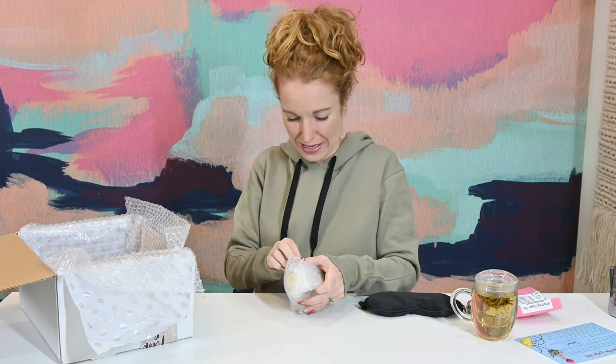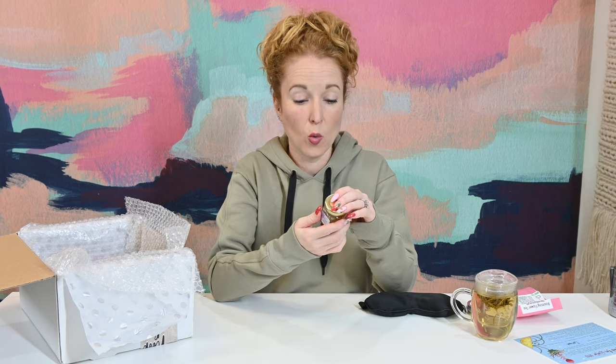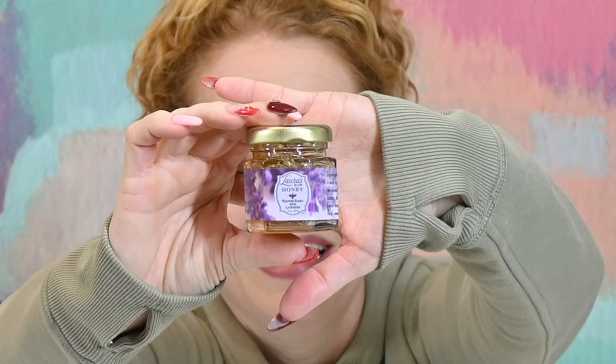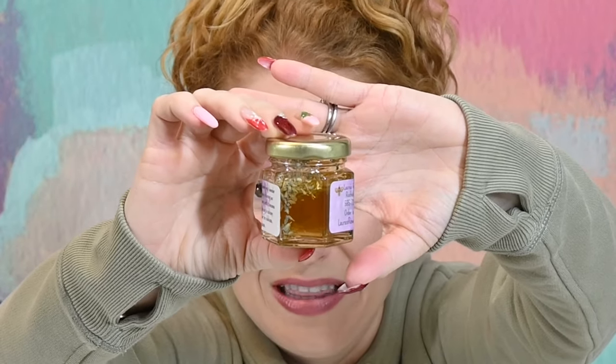Okay, what else we got in here? Laura's Raw Honey. Whipped honey with lavender. I love naturally flavored honeys. I love them. You can put them in your tea. I personally want to eat them across a really great cheese. I love a great cracker, cheese, and some honey. And in here you can see this. Let me turn it around. Look, you can see the raw bits of lavender in there.